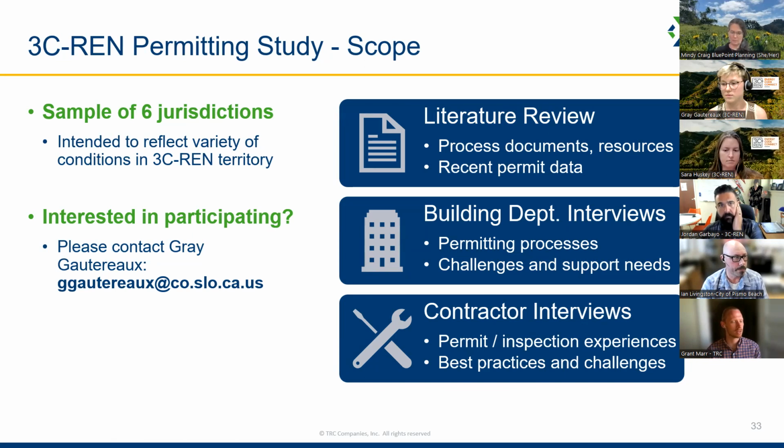So the scope of this would be limited to just a sample of 6 jurisdictions intended to reflect a variety of conditions in the 3CREN territory. So we're looking for participation from 6 different kinds of jurisdictions in several ways. This would be a literature review we would conduct, looking at documents and resources as well as permit data. And we would do interviews similar to how I described the other projects. We would interview about permitting processes and then what the challenges and support needs are specific to each jurisdiction.